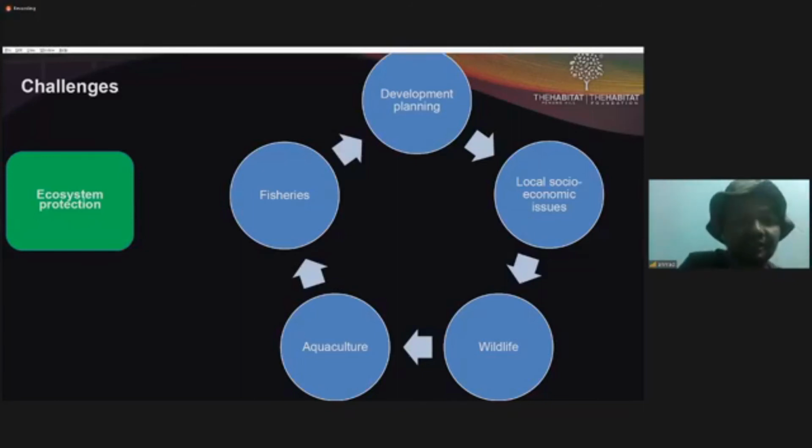Number one, yes, fisheries. That's where all the local fishermen get the fish to be sold. That's where the income is. So we need to make sure that they can have their continuous income. Number two is development planning. State government, federal government would always have plans. And how do we make sure that those plans, the local plans, the structure plans, do not come and negatively impact the Teluk Air Tawar mangrove ecosystem or any other mangrove ecosystem that we have.